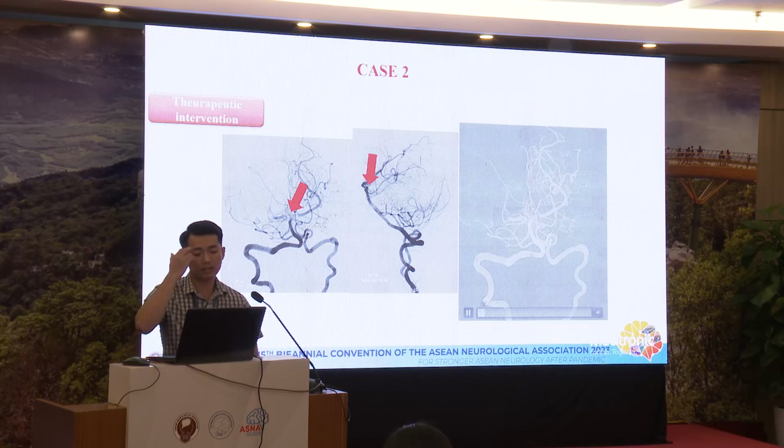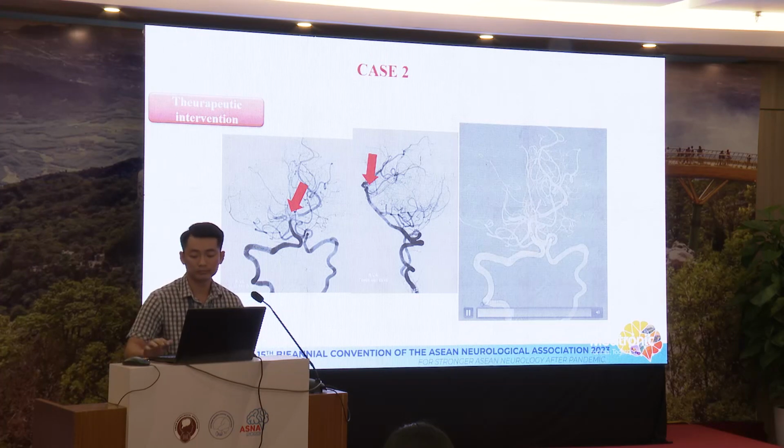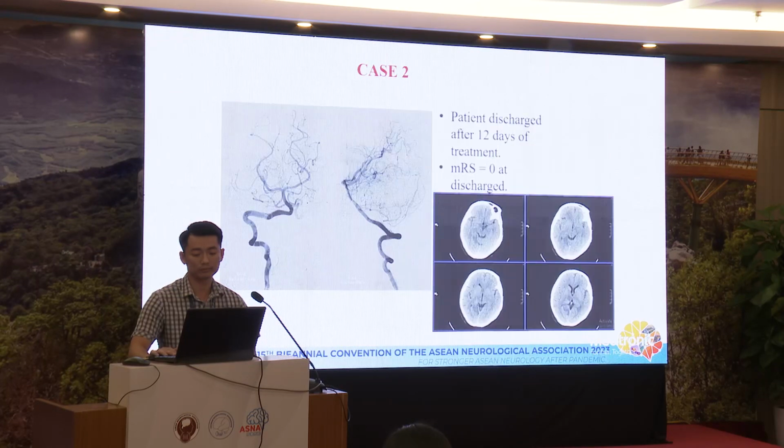And we also use a Sofia Plus aspiration catheter to approach and aspirate the thrombus. After direct aspiration first pass, the top of the basilar artery was completely revascularized, and the patient recovered completely after 10 days of treatment.